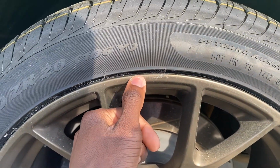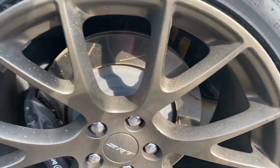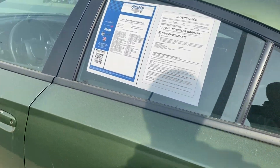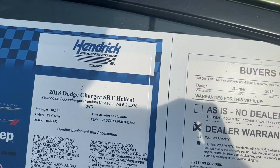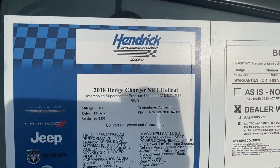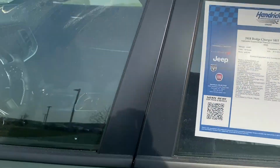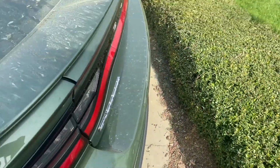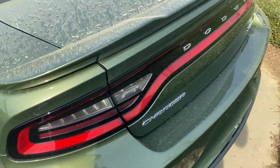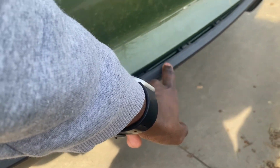The wheels are curved. Looks clean though. Oh, this is a 2018. They changed out the grill. 10,000 miles. F8 green. Has a sunroof, so that's very good. What the freak? Man, what is this?